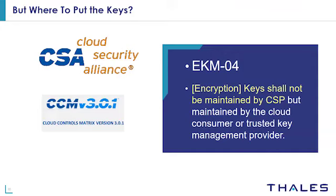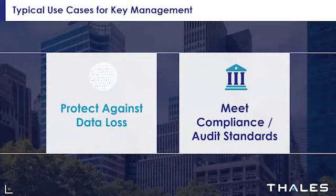So the basic question is, then, where do you put the keys? As per the Cloud Security Alliance, which is a most trusted, unbiased third party dedicated entirely to cloud security, the keys shall not be maintained by the cloud service provider, but maintained by the cloud consumer or the trusted key management provider, which could be a key broker in between. So essentially what it means is that even if your data resides in the cloud, the control should be with the customer itself. So here is a typical use case of key management.